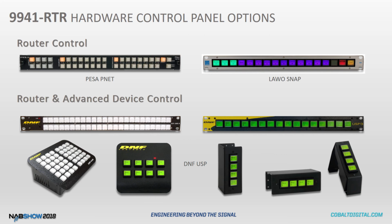So that's another scenario. Down below, the DNF panels are capable of doing advanced device control in addition to router control using the HTTP messaging that the card speaks. So among those buttons, you could have preset recall, turn Gradical on, Gradical off, really kind of anything that you can get to on the card, these panels can do. So that's an exciting level of bridging the gap in regards to a really cool piece of hardware that can do so much stuff, but how does the human make it do it? These are the type of panels that do that.